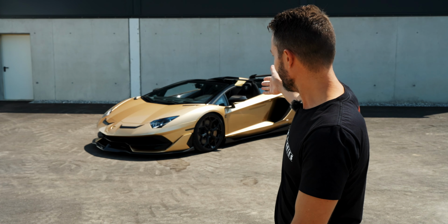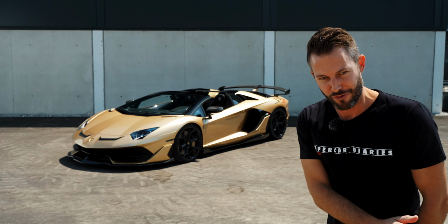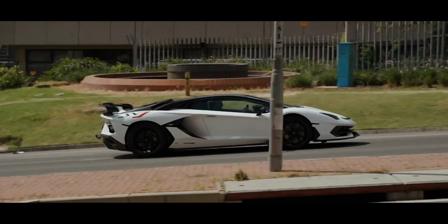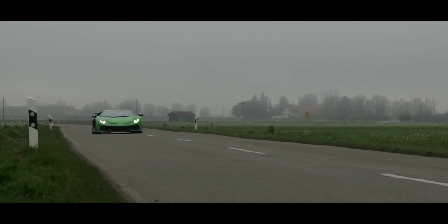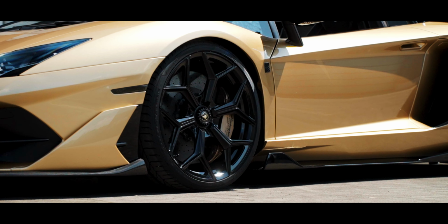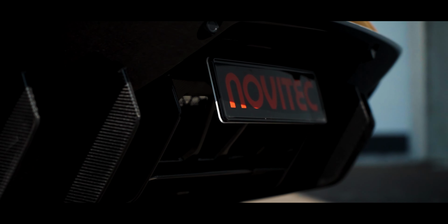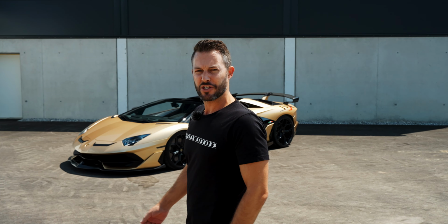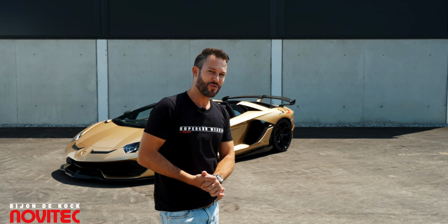Today, a lovely example of a golden SVJ Roadster from Novitec. A couple of weeks ago we showed you guys a golden Urus. This is the pendant to that. Let me know down in the comments how you like it.